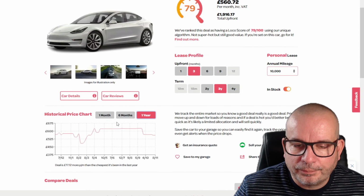0 to 62 in 4.2 seconds, 351 brake horsepower, 4-wheel drive or all-wheel drive, obviously, and 542 litres of boot space. The boot space in it was really surprising to me. It's got really good size boot at the rear, which you expect, but the front trunk, that space where the engine would normally be in an internal combustion engine car, was massively usable. Like, I got 2 really good sized rucksacks in there and a coat, and my wallet, which is obviously absolutely packed with money, and it just swallowed it all up.